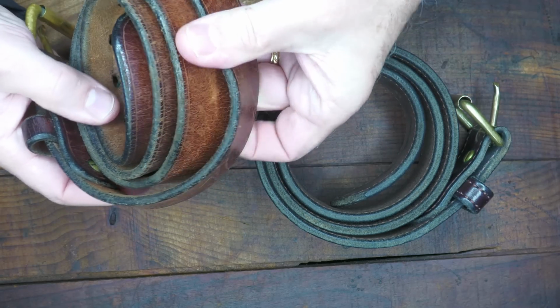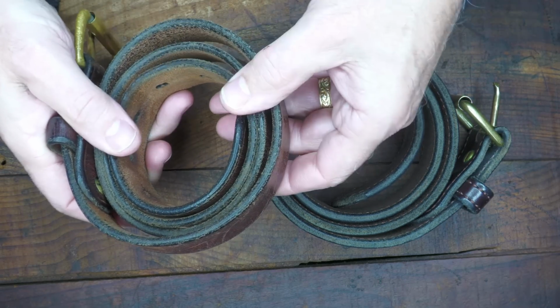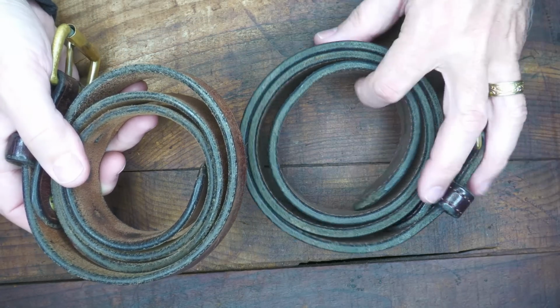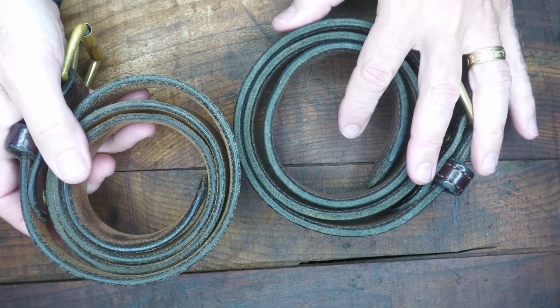And after years and years, they get really comfortable, but they don't quite have the rigidity. And so I've gone to a newer one, and I've had this one for about 3 or 4 years. They hold up very well, and they look good, and they really hold your firearm well.